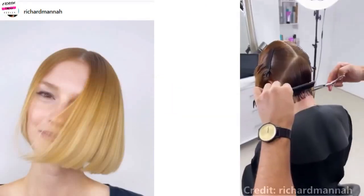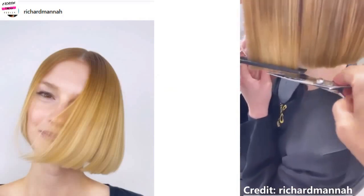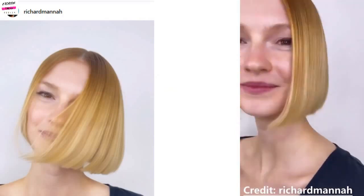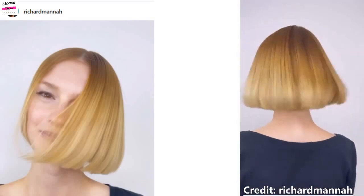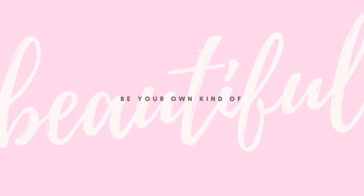Alright, and then our last transformation is going to be a classic bob. Very fresh, very clean. All one length, center part, absolutely gorgeous.